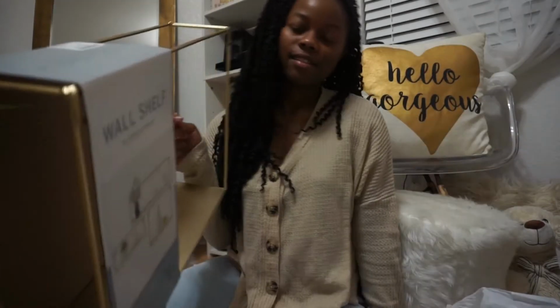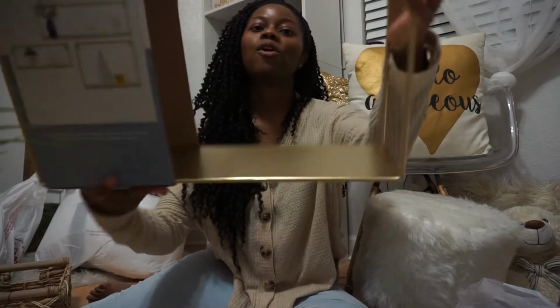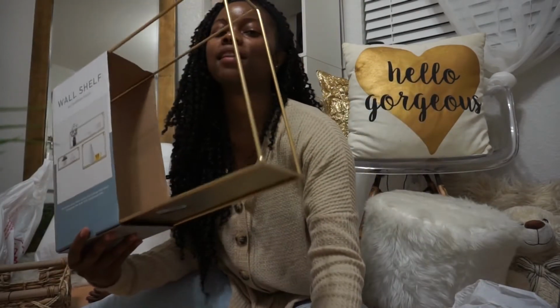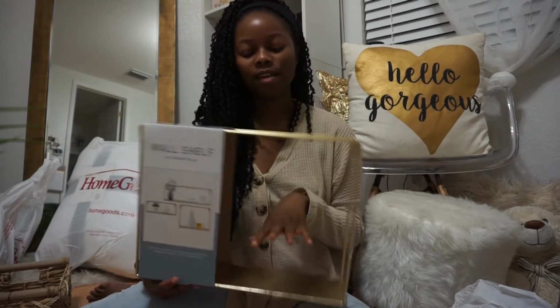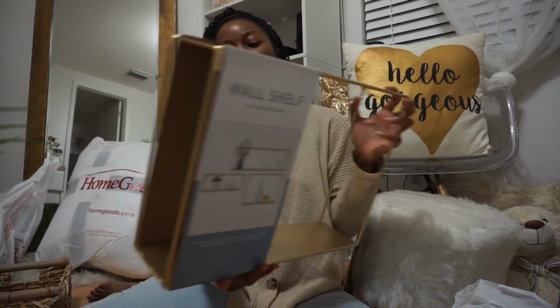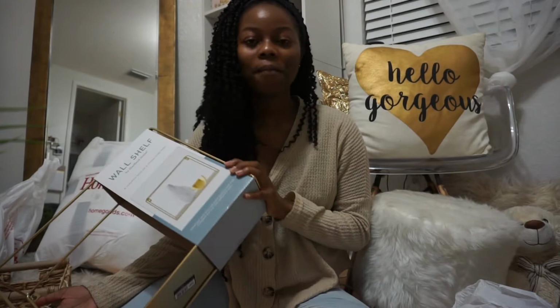I also got this wall shelf. Here's the shelf. And it's gold, so it goes perfect in my bathroom. And I want to put this inside of here to make it really pretty, but still functional, so I'll be able to have access to the cotton balls and everything when I'm washing my face and doing my skincare routine. But it's still super cute, and this was $12.99. And here's a photo of how it's supposed to look. Sorry if I'm rushing, y'all. I'm trying to hurry up before my camera dies.